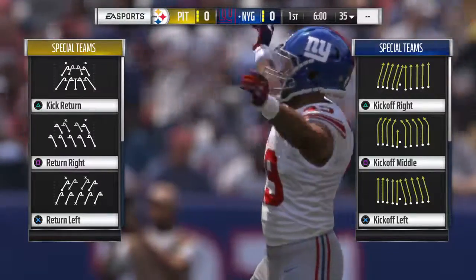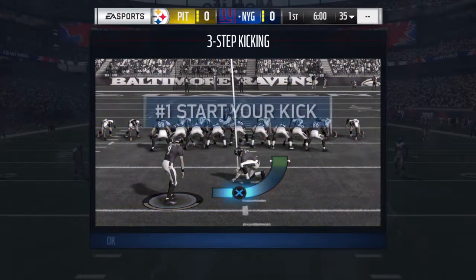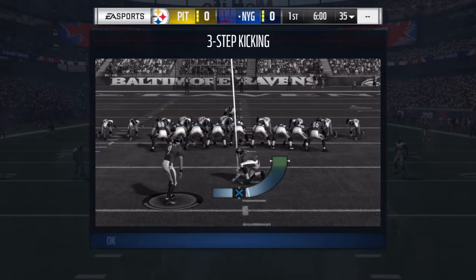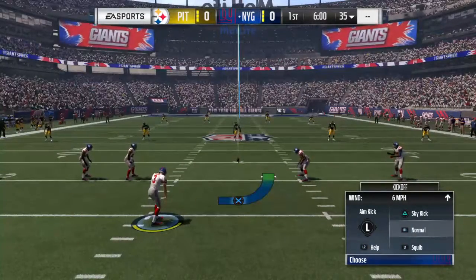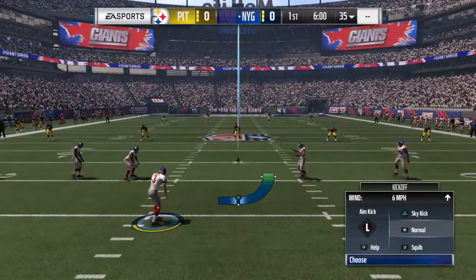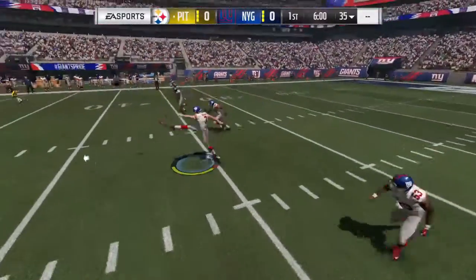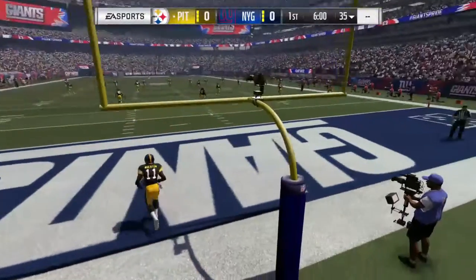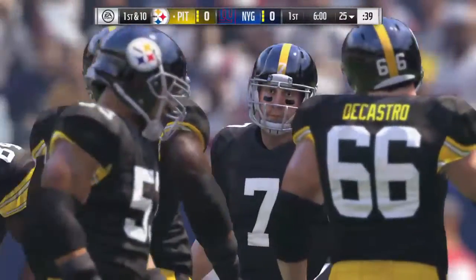Should prove to be a good one between the Pittsburgh Steelers and the New York Giants. Josh Brown's got us teed up and ready to roll, and we are underway from MetLife Stadium. And this will not be returnable. It's out of the back of the end zone for a touchback.